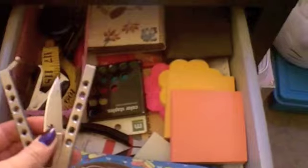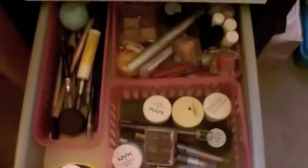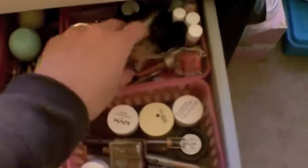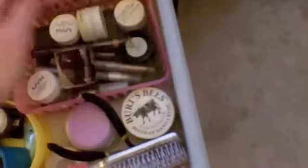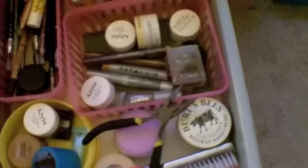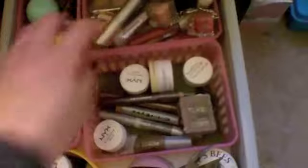Yeah, because everyone should have a knife. I'm one of those people, so I keep my knife in there. And then in this drawer I've got eyeliner, lip products that I need to use up, eyeshadow bases, eyeshadow pencils, pliers and such. Pretty much just these little organization bins keep everything separated so it's easy to find.